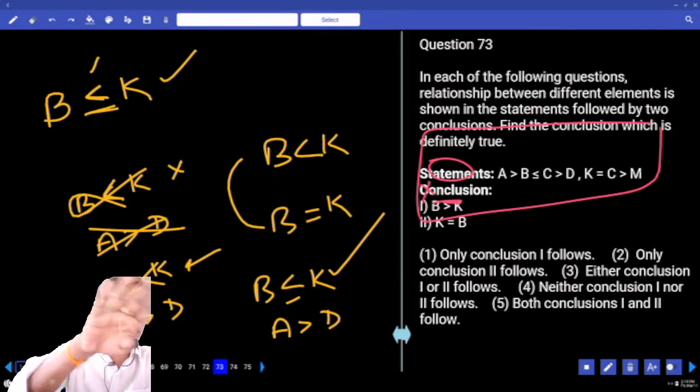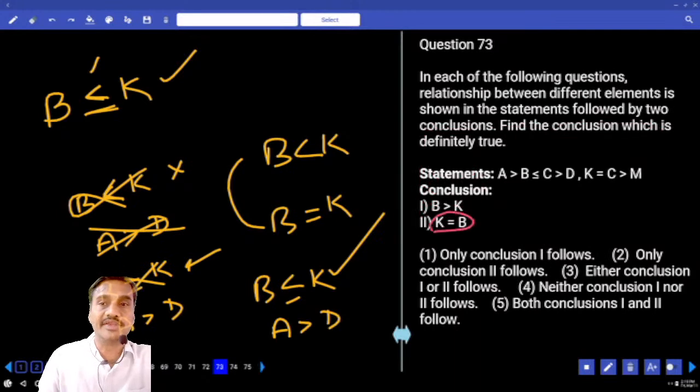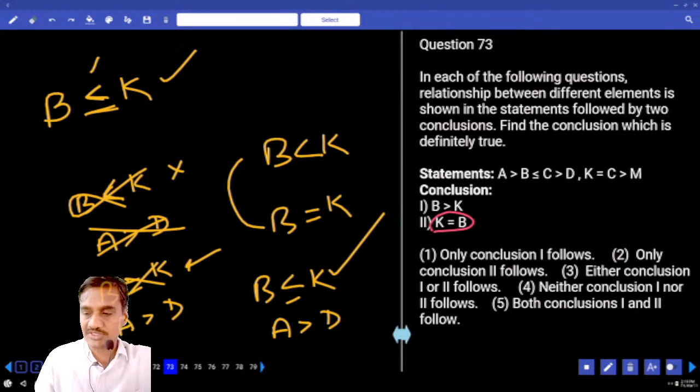Clear? These are the 4 possibilities we have for this either or. Okay? Here they only gave lesser equal to. Equal in all cases. Some cases it is true but not always. Done with this? And 73, what is your answer here? Neither one nor two according to this question.